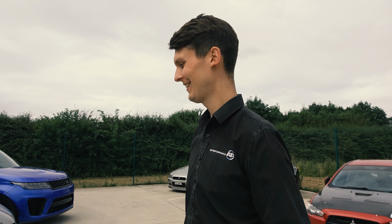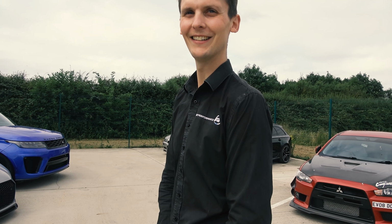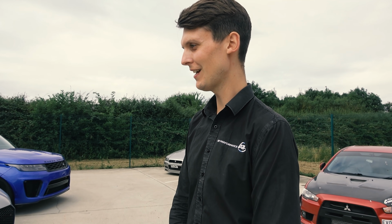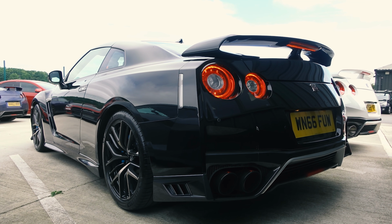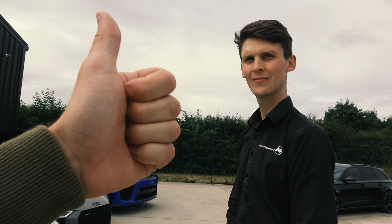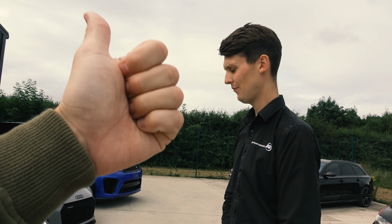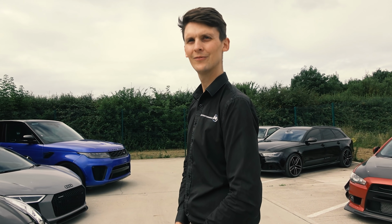You could go crazy with carbon or a body kit, but it's just black. It looks really standard. Very understated. How much is it? Up for 69,999. Okay, so 70 grand, which is about 7 grand more than I paid for mine, but you've got the stage 4.25 kit already installed. You've got bigger brakes. And you've got the Akrapovic exhaust, which new probably cost 7 grand.